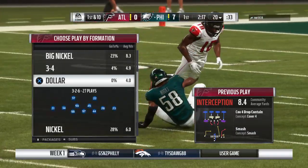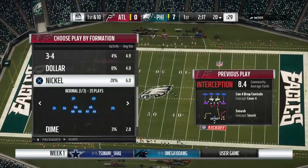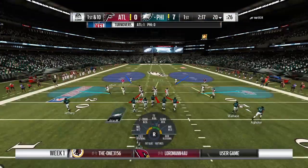Well, they didn't exactly show patience there, did they? Just down a score, they come out firing right away and compound things by throwing an interception. They put their defense in a really tough spot. The Eagles offense heading out.